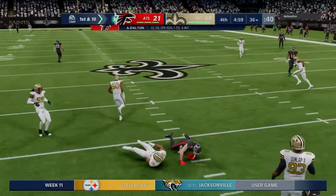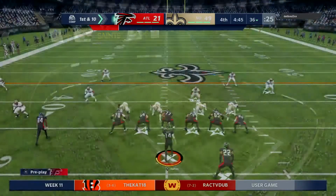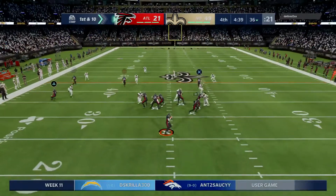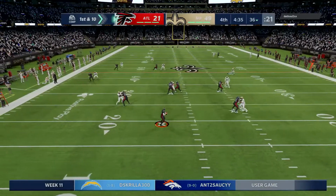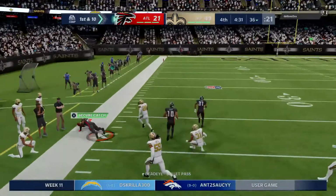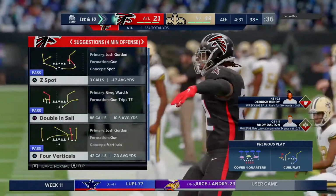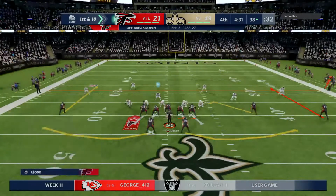Now a pass here caught by Edelman, and he's taken down but able to slip across the 35. A gain of 11 to kick off the drive, and it's a quick first down. Atlanta. From the gun, Dalton. It's his running back with it. And he's going to be out of bounds, but not before he takes it inside the 40. A good pickup there, 26 yards.